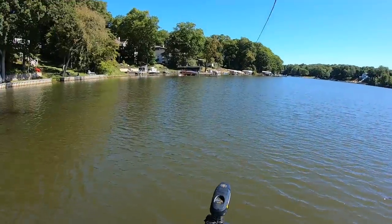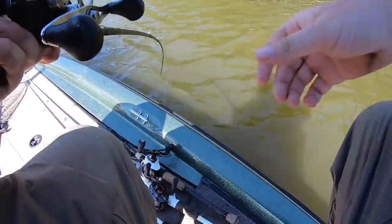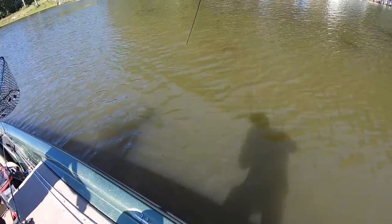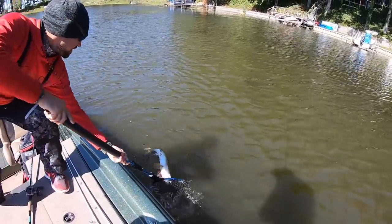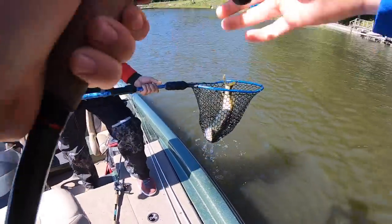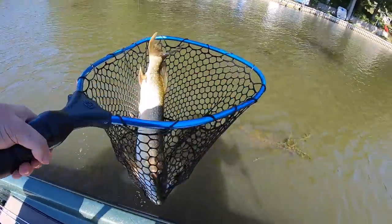Oh, big one. It's got to be a pike. It came off. Oh, no, it didn't. It's running right. Oh, my God. It's got to be a pike. It's going to break the rod, dude. Oh, yeah, gator. Whoa, he's got a butt. He's got a spinnerbait in his side. Do you see that? Yeah.